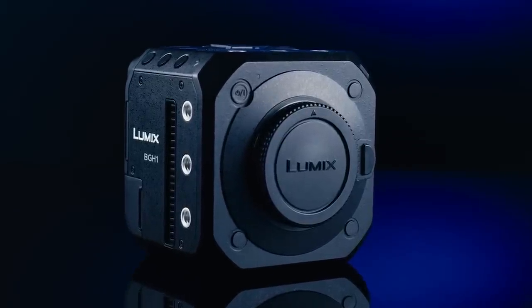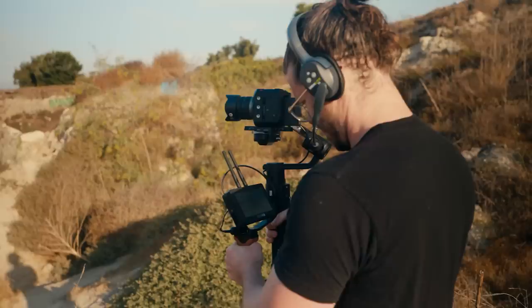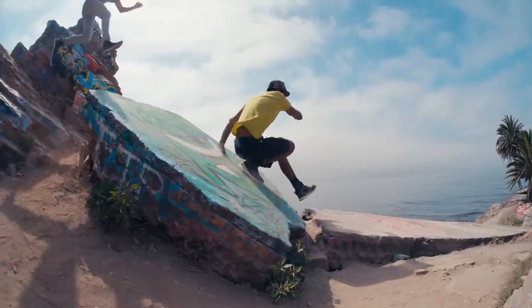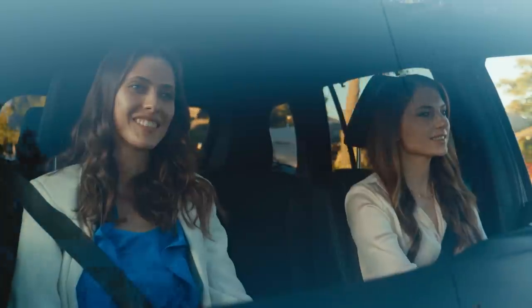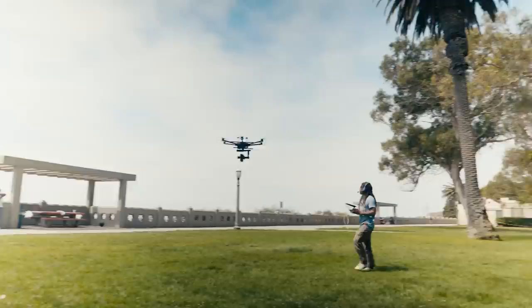The box camera from Panasonic is very unique in the sense that it's perfectly suited for a multitude of different things. I mean, you could use it on small gimbals, car mounts, obviously, inside and outside, and drone definitely being one of them. You know, it's the most ergonomic camera I've ever used on a drone.